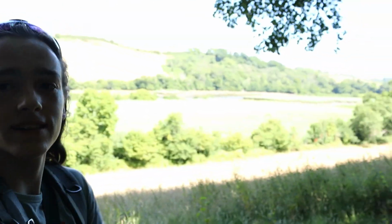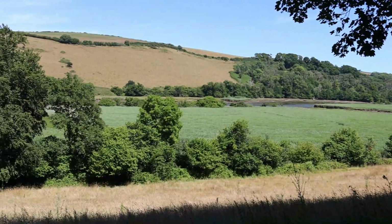We've walked up and down through fields and woods. We've gone through all sorts of terrain, but we can see the river once again. Here is the river for you. I'll take some cinematic video. But we're now back on the way down.